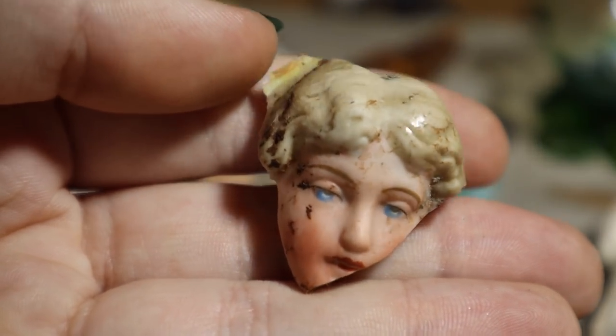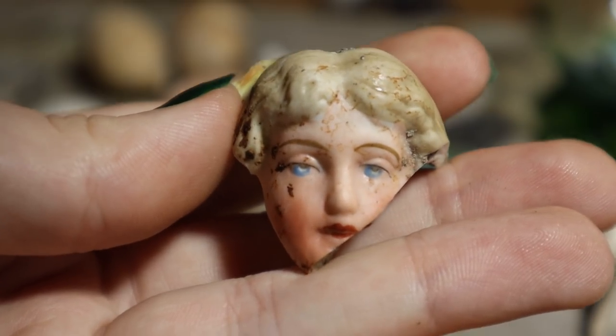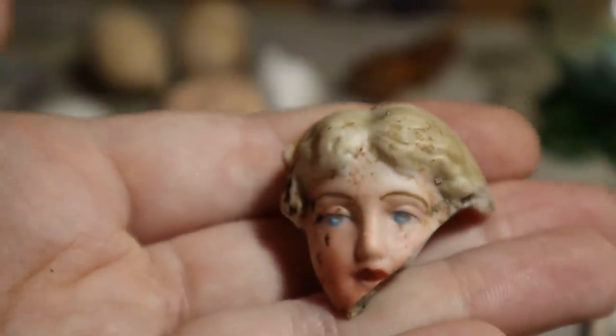I also found this face, and the burn damage almost looks like she's crying, which is quite poignant for the dump. There were a lot of tears. But yeah, just a beautiful face. Again, not sure what we'll do with her.